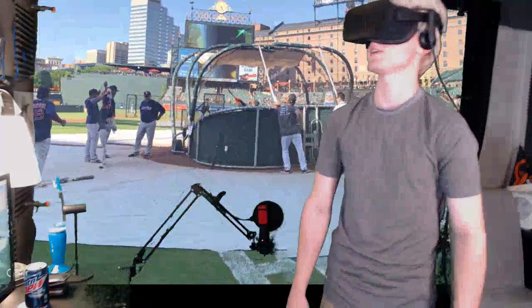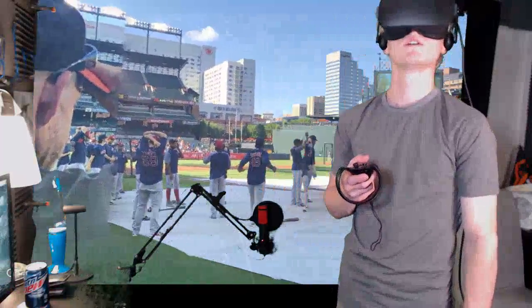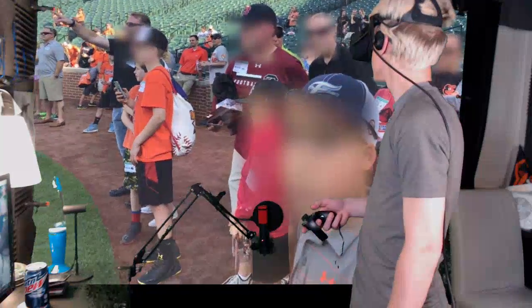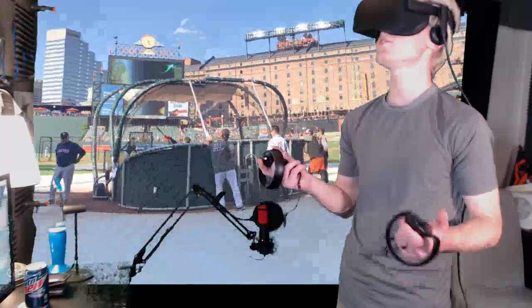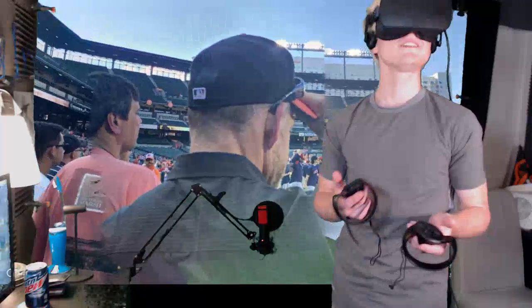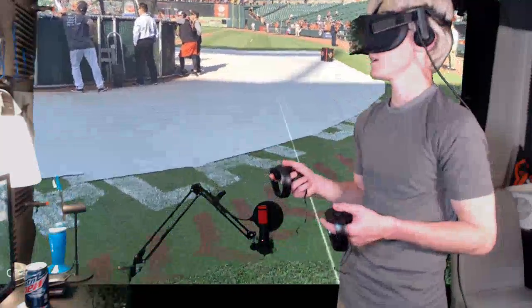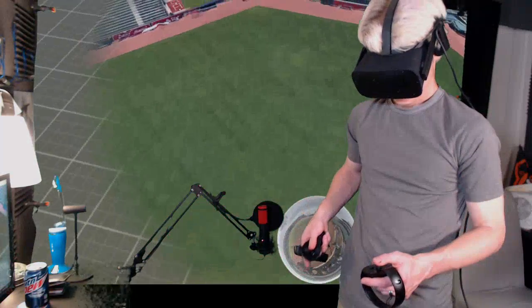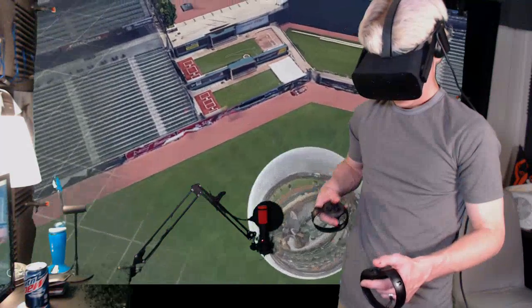I am with the baseball team. Or one of the baseball teams, anyway. I'm with the Red Sox. Oh, this is during batting practice. Oh, that's so cool. Can I go to the outfield? Now let me go to the outfield.